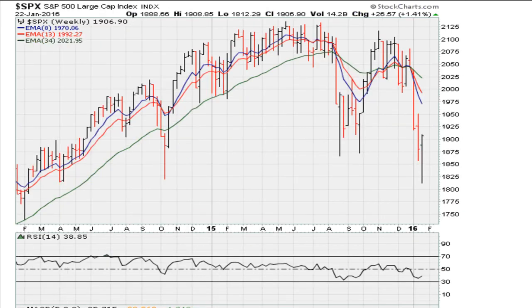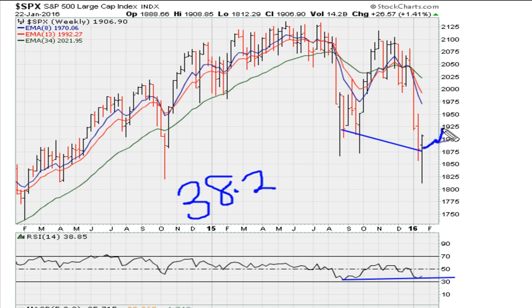Take a look at the S&P 500, and just like the Nasdaq, we made a fresh weekly closing low last week, but we have a slight improvement on the RSI. Now on the weekly chart, this RSI support is coming at about 38.2, which is good support for now. And over time, this could actually set up the market nicely for a potential week-to-week bounce.